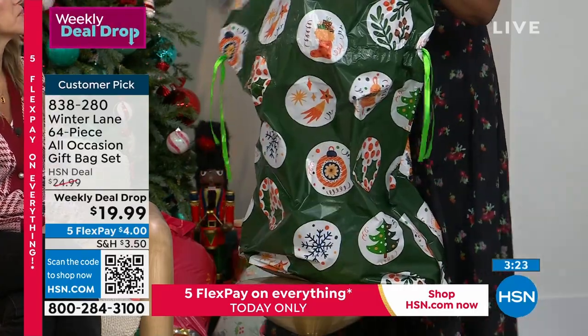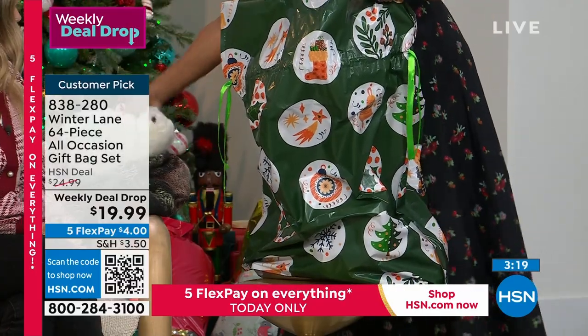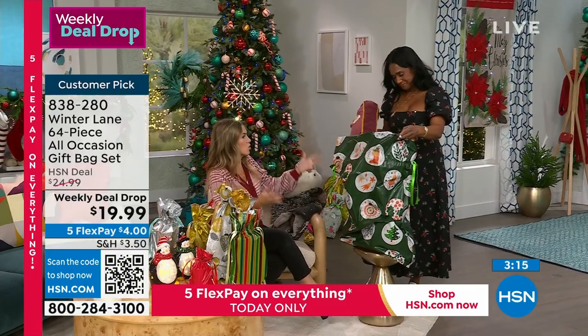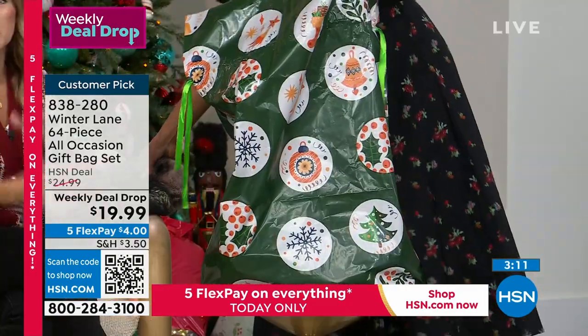I've got a beautiful throw in here. I've got your favorite little characters. Did your daughter ever go through those big stuffed animals, the ginormous ones? That's what some of my nieces and nephews are going through. They want those big plush ones.